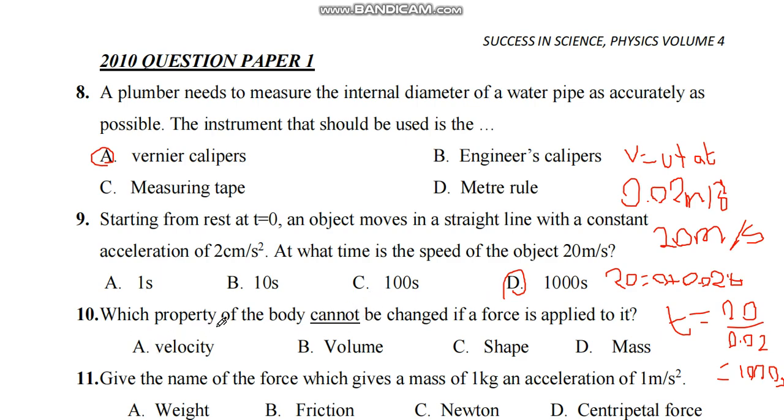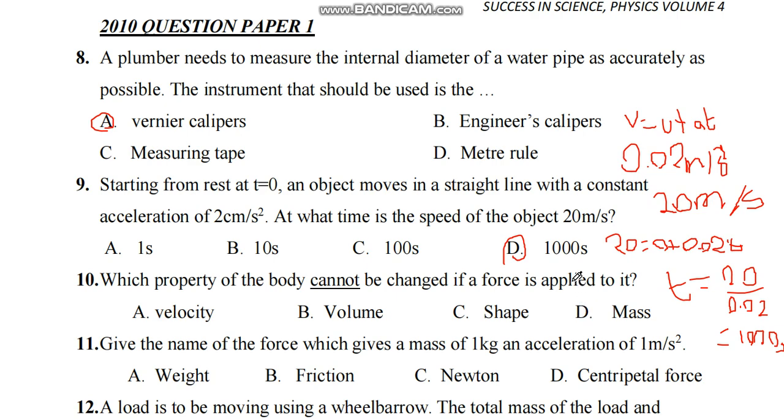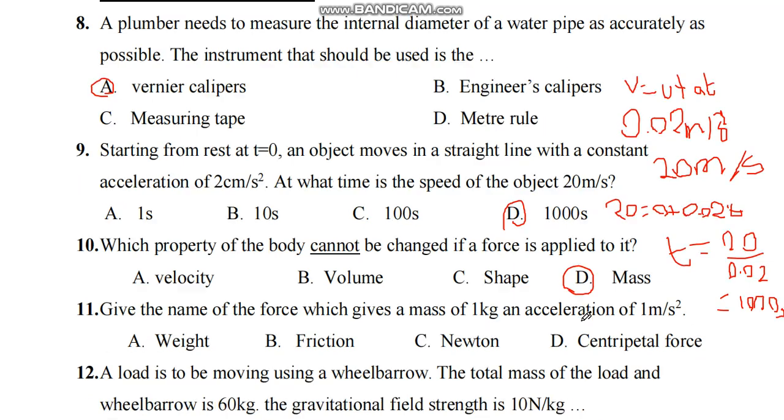Which property of the body cannot be changed if a force is applied to its velocity? It's mass. Mass does not change. Give the name of the force which gives a mass of 1 kilogram an acceleration of 1 meter per second squared. So the force which gives a mass of 1 kg an acceleration of 1 meter per second squared is called Newton. This is Newton.